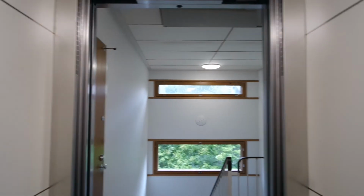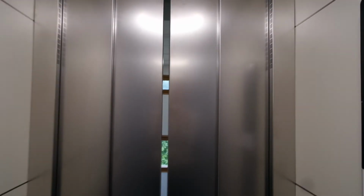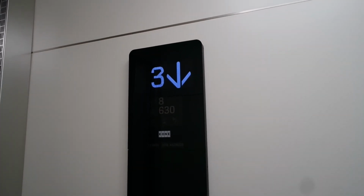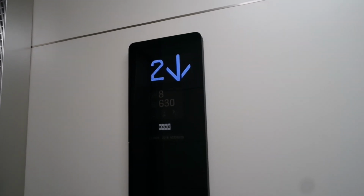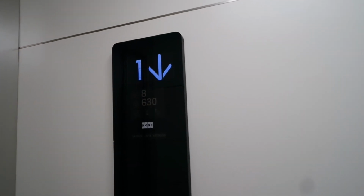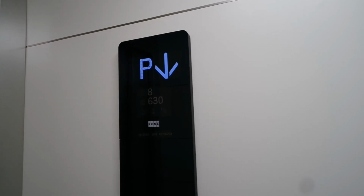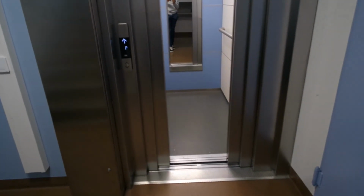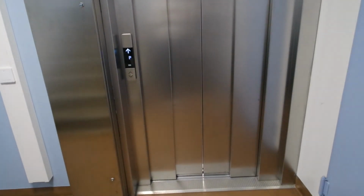I'm sorry if I already said it. There are a lot of buildings and modernized elevators here in Hervanta. I think I tried to film some elevators after this one also. Ground floor. I have got about 30 elevators built.